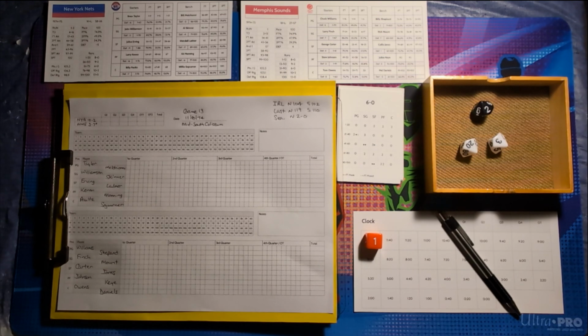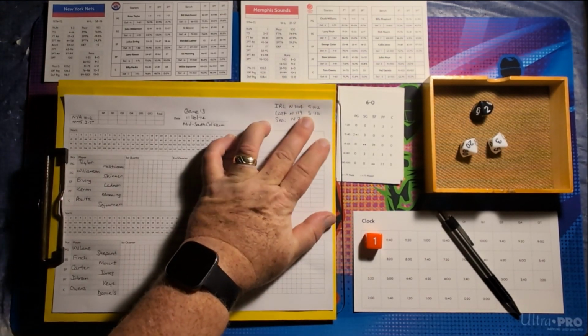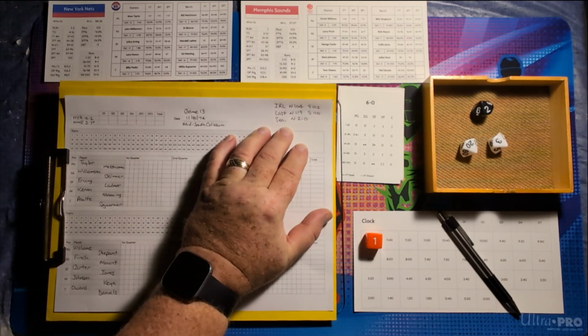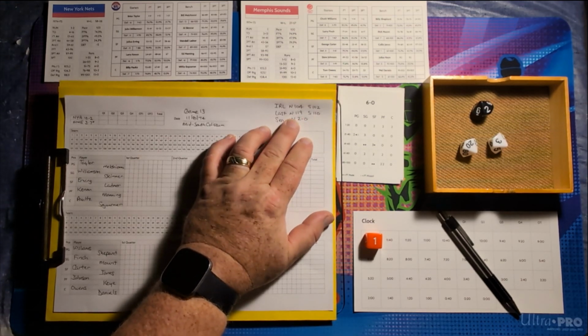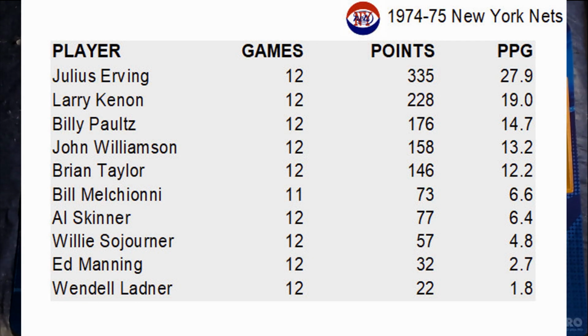They're here in Memphis. In real life, the final score of this game was the Nets 104 and the Sounds 102. The last time these two teams met, the Nets won 119-110, and the Nets are leading the season record 2-0 as we come into this one. So let's take a look at the stats for the Nets. This game is not real deep, real heavy with the stats, but it has a great flow, as you'll see as I play through this, and I really enjoyed this game a whole lot.